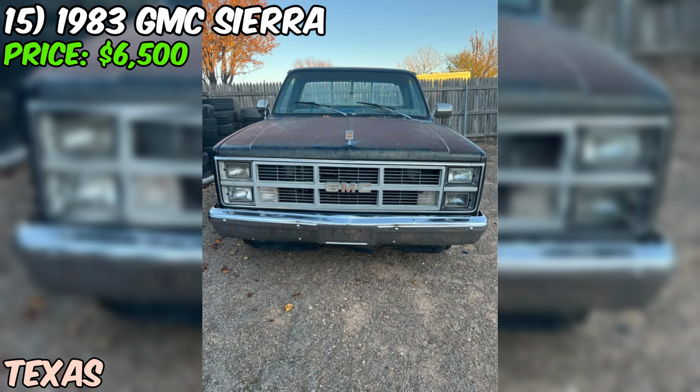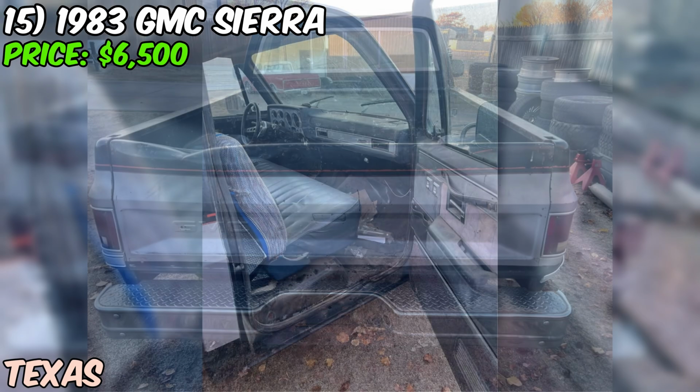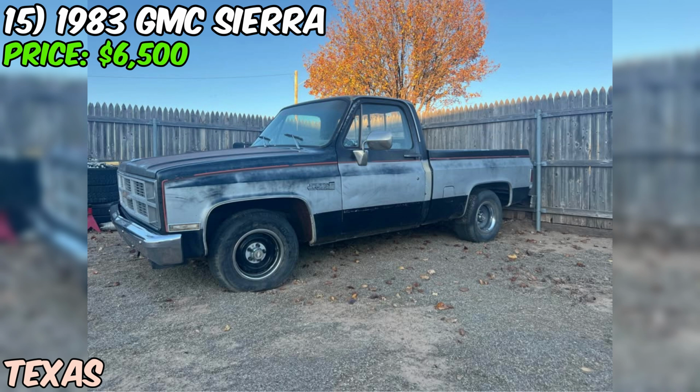The seller is marketing this as either a patina project, keeping that weathered look, or as a candidate for an LS engine swap. While there's potential here for the right buyer, let's be real, $6,500 is optimistic, considering you'll need to factor in towing costs and either a transmission rebuild, replacement, or a complete drivetrain swap. For someone with the skills and resources to take on a project, this could be a cool classic truck to restore, but you'll need to negotiate that price down significantly given its current condition.